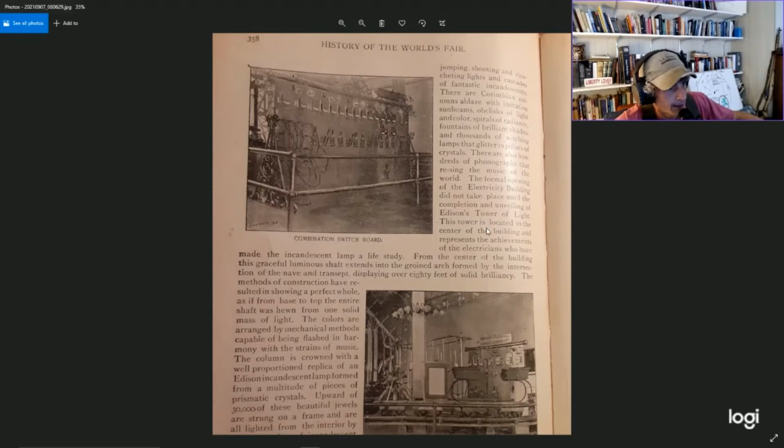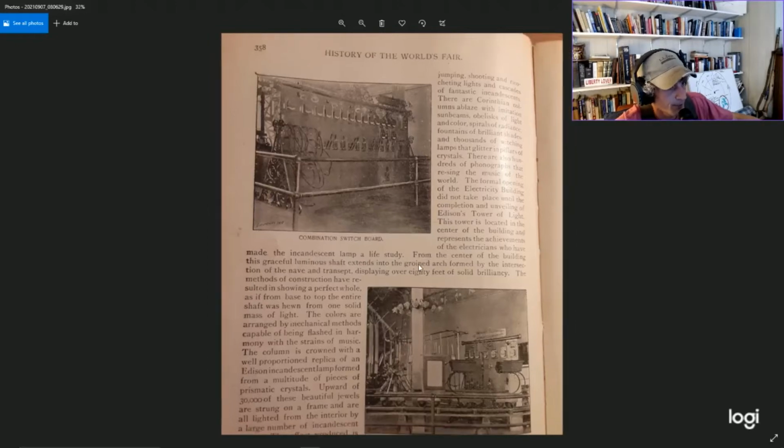This tower, now they're talking about Edison's Tower of Light. This tower is located in the center of the building and represents the achievements of the electricians who have made the incandescent lamp a life study.